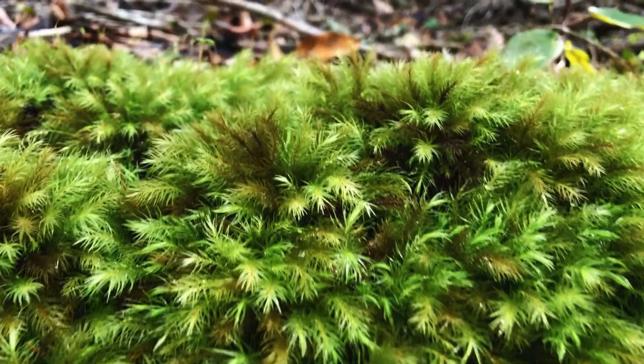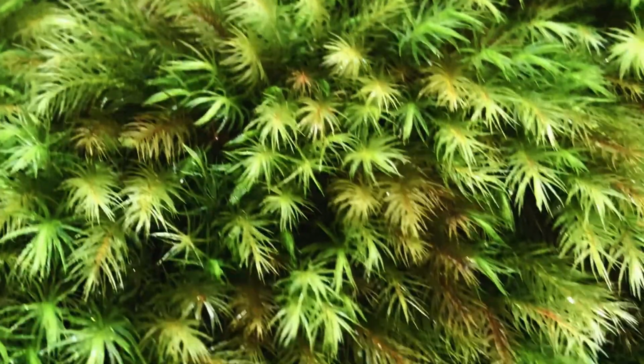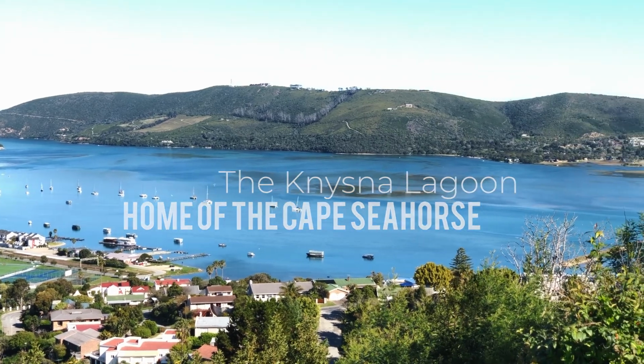All in all, we saw over 15 orchids of 5 different species. But we could not say goodbye to Knysna without checking out the Knysna seahorse. Enjoy.